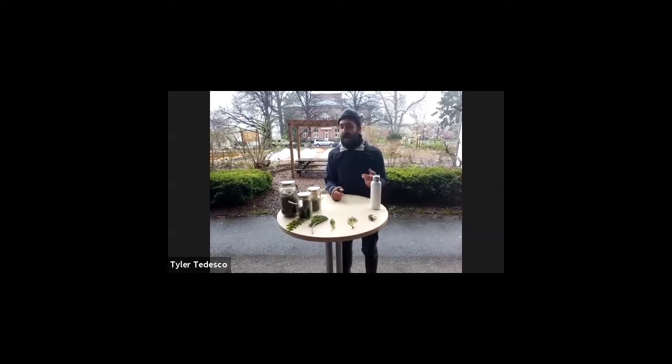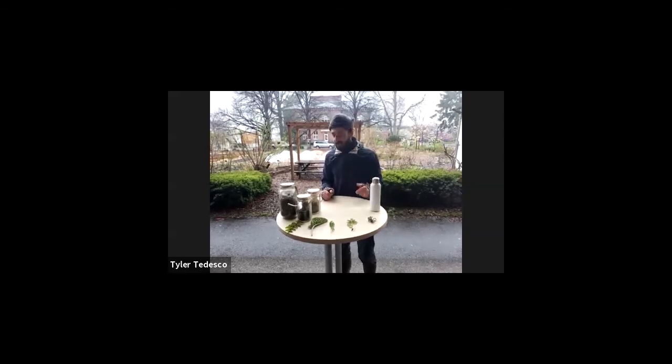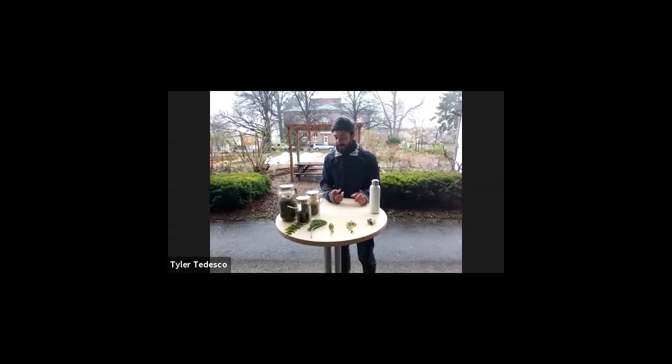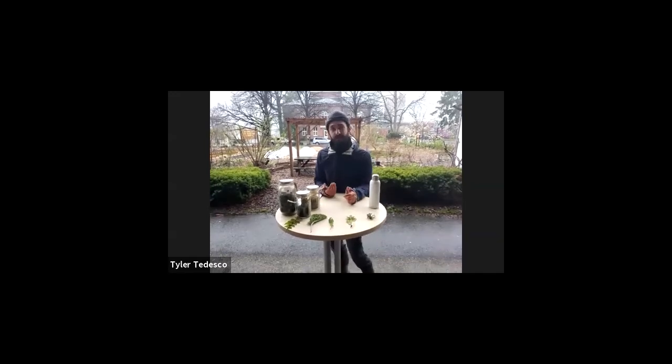So I'm going to highlight one or two of those today to give you a sense of what you might turn to if you are getting sick, you are isolating, something that might be able to help quicken your immune response to that illness. I should also mention there are limitations to herbal medicines.